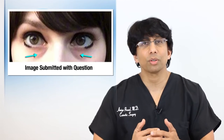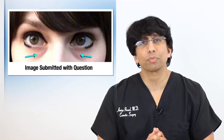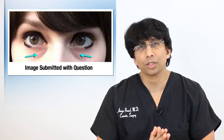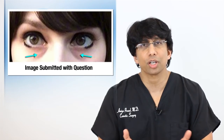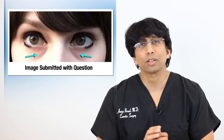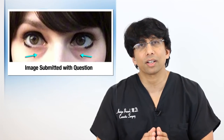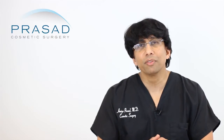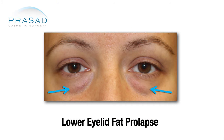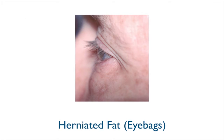Now, the question that I always want to answer when I look at a patient who has puffiness under the eyes, before I do the injection of Restylane or any other HA or hyaluronic acid filler, is how much puffiness is there? How much is the volume? You see, the puffiness is representative of something called lower eyelid fat prolapse. This means that the fat that's around the eyes pushes forward and creates a hernia or herniated fat.